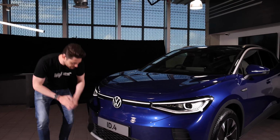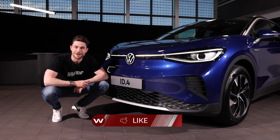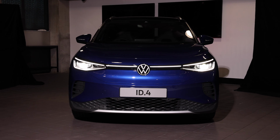One thing I'm not so sure about is the plastic finish here on this lower section of the grille. I don't know, what do you guys think about that? Let me know in the comments. One thing you don't get though, which you might expect given it's an electric car and there's no engine under there, is a frunk.